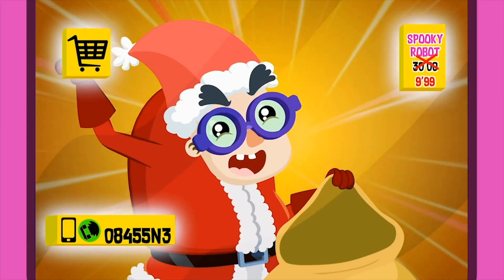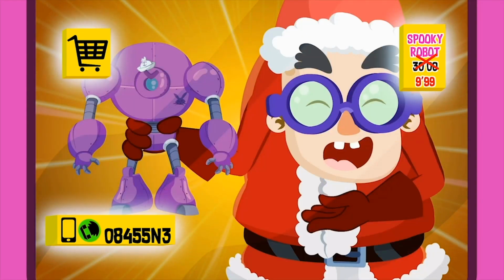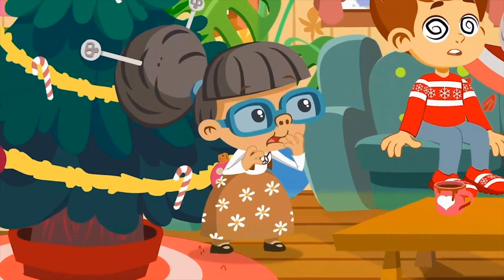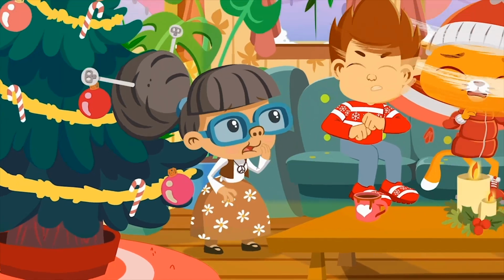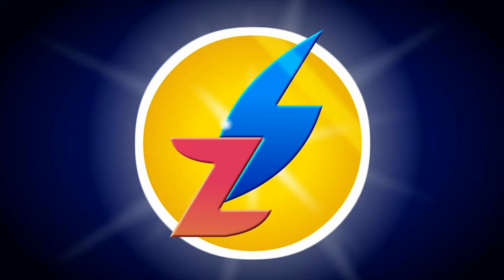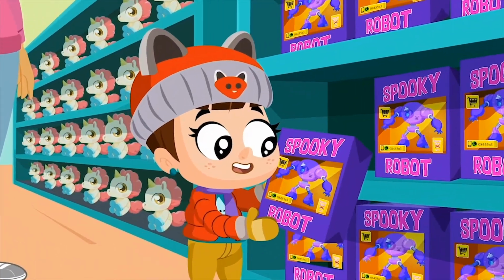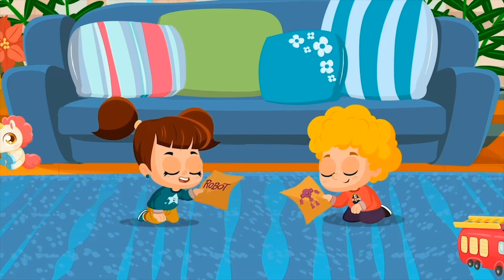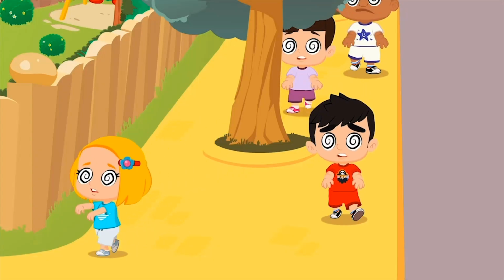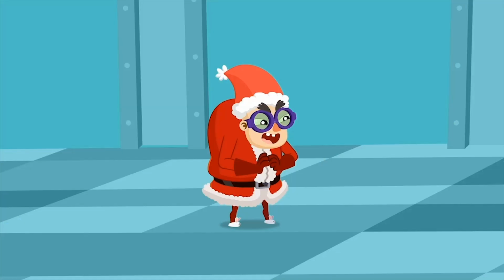What? What is this? Superzoo team! What's going on? Let's go to the lab! Don't ask Santa for that! Admittedly, you draw well, but please don't ask Santa for Spooky's robot! These kids want their robots and they want them now! But where is Spooky getting them from?